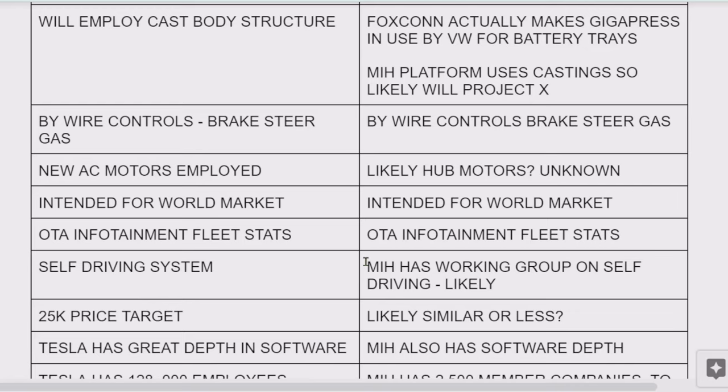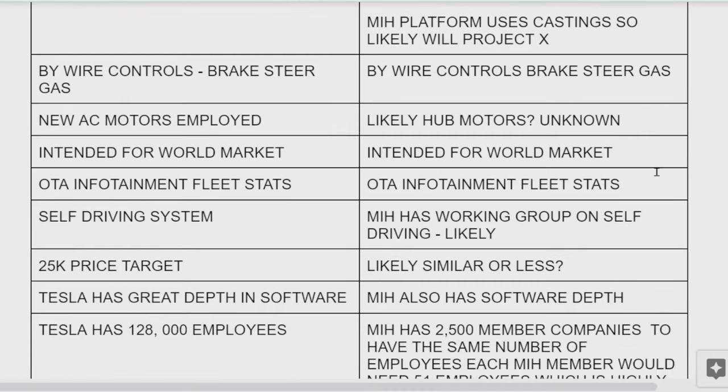TESLA's invented a new AC pin wire motor it's going to employ in this model. It's unknown what the drive system is going to be in the Project X. I am suspecting hub motors, which is also a new technology, which would have two or three factor fewer parts than the AC motor deployed by TESLA. The TESLA TAO is intended for the world market. The Project X is also intended for the world market.